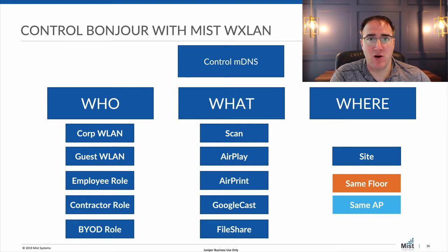Now, we do have a long list of applications that are available, but you can build a custom application signature as well if there's something in the list that we don't have, and I'll show you that in a moment. And then finally, and probably the most powerful, is being able to control where that traffic is being sent. So again, rather than just simply broadcasting it out to all of the devices on a VLAN or all to another VLAN, we could control that traffic is only sent out to a specific site, which is pretty simple, honestly.